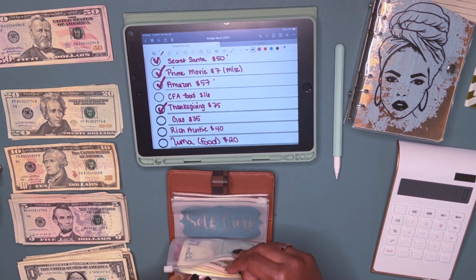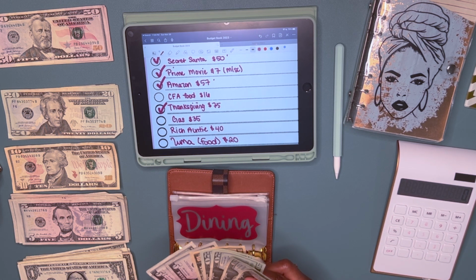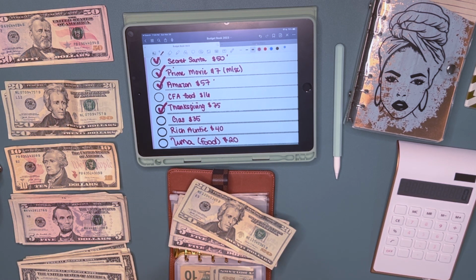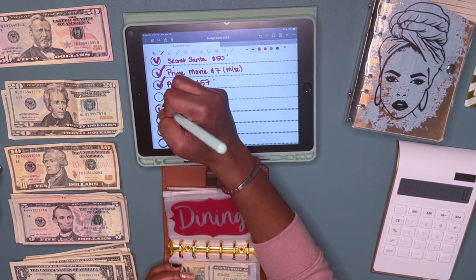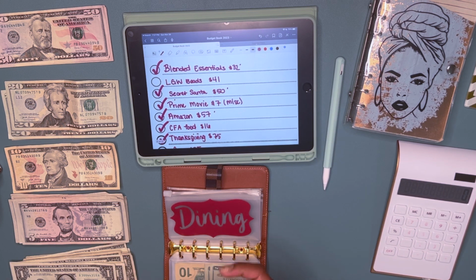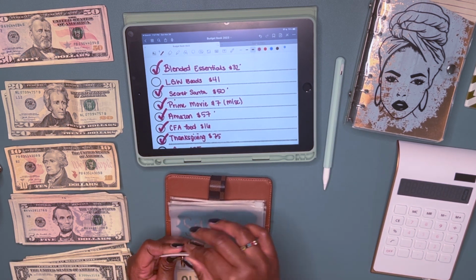For dining, I ordered Chick-fil-A because you know that's my favorite. And then I'll just take a 20 and then I'll give myself $4 back. 1, 2, 3, 4. That was $16. And let me see if I have any other food. I don't have any other food items. Okay. So I get to keep the rest of my money. Yay. For the rest of the week.